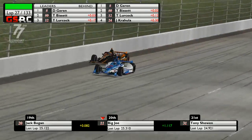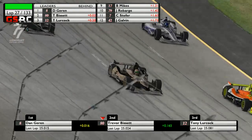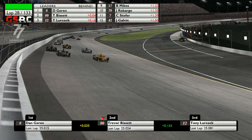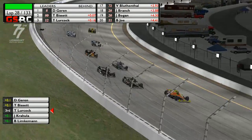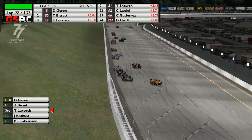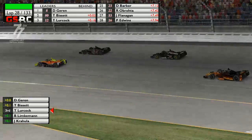So back up front, it's like a big accordion up here. They stretch out and they get away, and then all of a sudden here they come snapping right back together. Enter James Krahula into that battle once again. He fell back to about 4th or 5th previously, and now he's right back up there trying to run the low line with Guerin. And you've got Bissett and Lurcock both looking high, trying to make that top groove work. Krahula tries to follow him, but he's going to give up a position to Linkman.